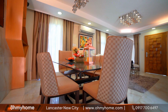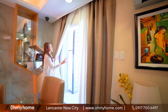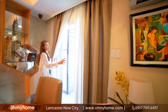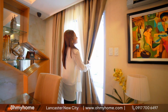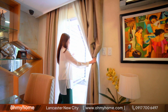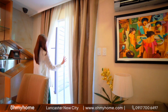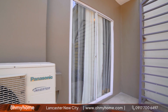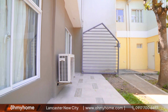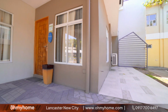So another thing I want to show you guys is how the homes actually come with a glass sliding door by the dining area, which is perfect because you can turn it into an outdoor. You can access the outdoor area through this entrance. Alright, so there it is. Ayan pala yung bukasan niya. And from this sliding door, you can actually access this lawn area or additional outdoor area, which leads right into your carport.